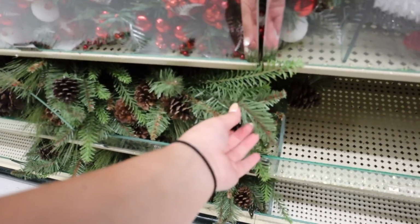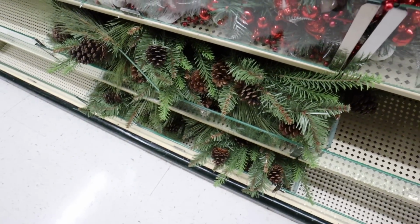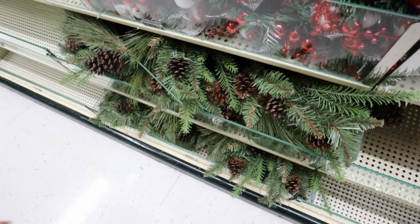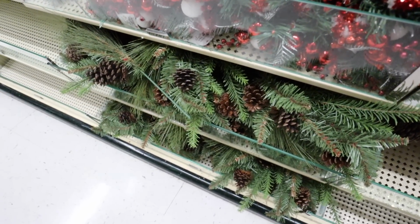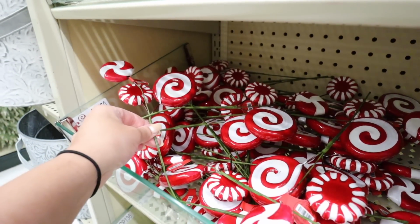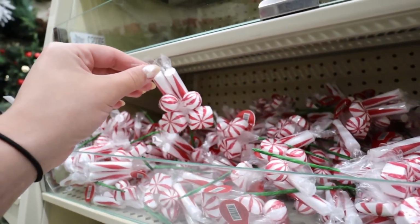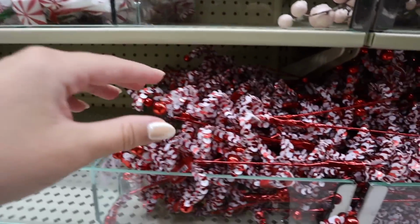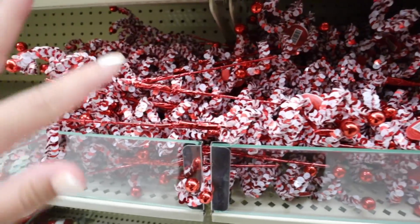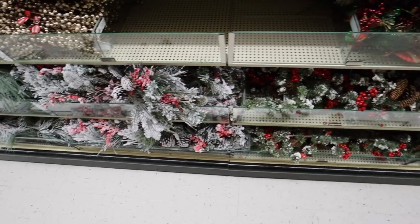They do have more plain options like this one that is just different types of pine with pine cones. Maybe if you have a tree that's a little bit thinner and you really want to bulk it up and make it look more full, these are the perfect thing to add to accomplish that. These are also great if you want to do a theme in your tree. Like this would be perfect for a candy cane theme. Here is another little pack of candies, and right here this would also be great for a candy cane theme. So tons of themed items like that. Here are more of those everyday picks.